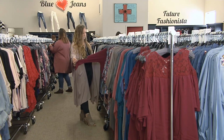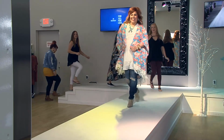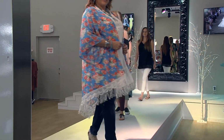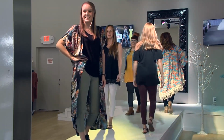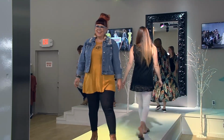After you've perused the racks and racks of beautiful clothes, try on your finds and then stretch your stuff on the runway. The catwalk started because it kind of goes with what we really want to put out there, which is for women to come in and feel really good about themselves. So we want them to put on clothes and walk the catwalk and stretch their stuff and feel good.